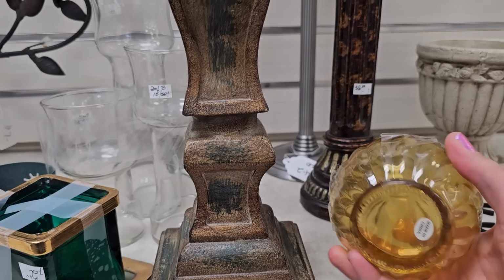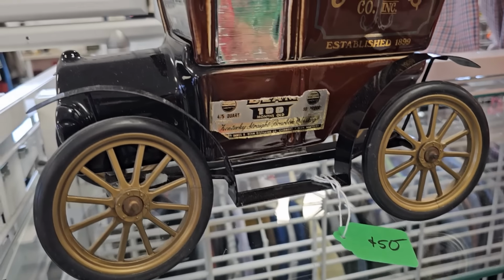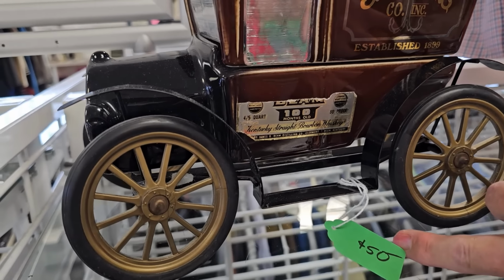$5 on that piece. Ooh, look at this amazing pen and ink artwork. If you look closely, you'll see it's made up entirely of tiny black marks and lines. It must have taken hours and hours. That's $25. Some of you really liked this card that says Jewel Company on the side. It's actually a Jim Beam decanter and it's $50, which is quite close to retail.